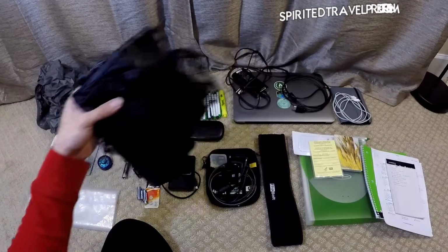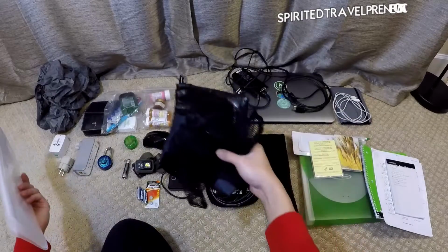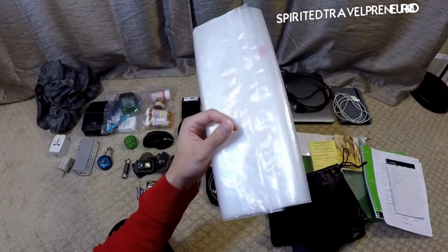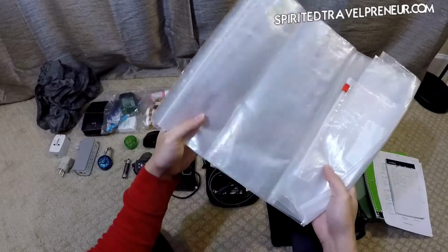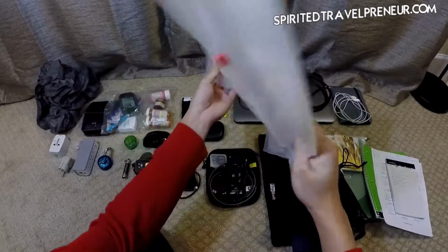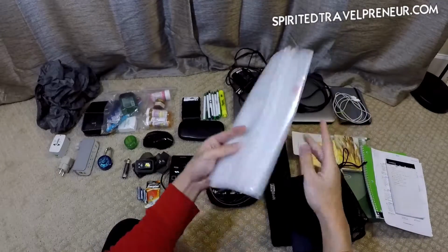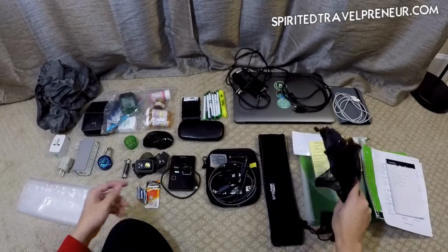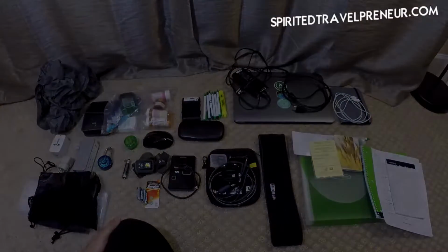And then these bags are being used with the items already out here. And then these plastic bags are great for wet clothes or anything else that comes up. They're pretty durable, they're pretty big. I got them from work, and I'm pretty sure you can get them outside somewhere. So that's it for my backpack, and let's go ahead and take a look at what's in my duffel bag.